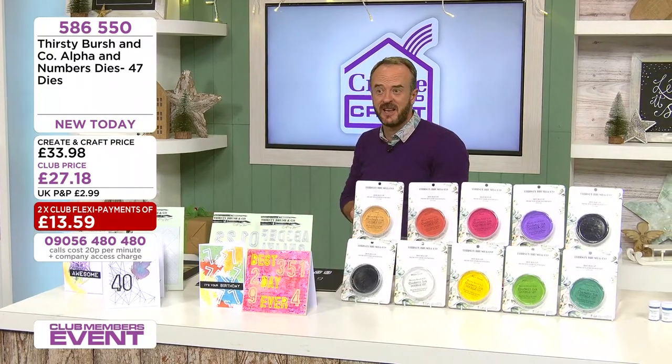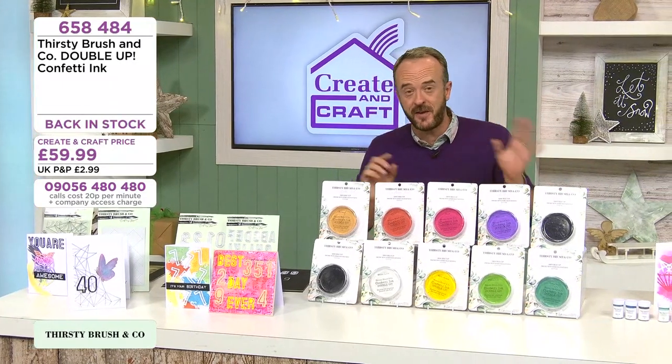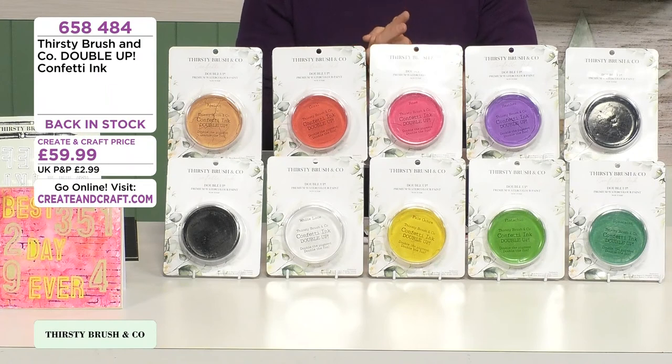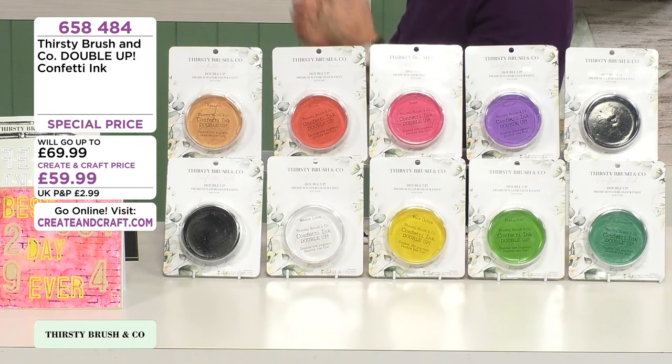Fastest fingers first, because literally this is about to disappear. If you are after this one, please, or after these, please be quick. Some of the biggest inks I've ever seen. These are your Thirsty Brush & Co. Double Up Confetti inks.